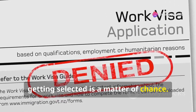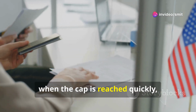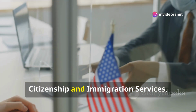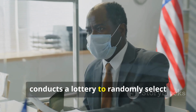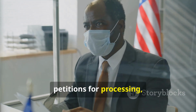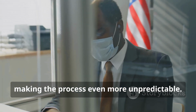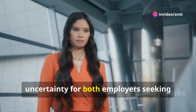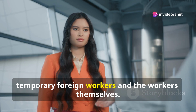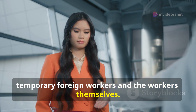Due to high demand, especially during peak seasons, many employers and workers feel as if getting selected is a matter of chance. In some cases, when the cap is reached quickly, the U.S. Citizenship and Immigration Services, or USCIS, conducts a lottery to randomly select petitions for processing, making the process even more unpredictable. This lottery aspect can create uncertainty for both employers seeking temporary foreign workers and the workers themselves.